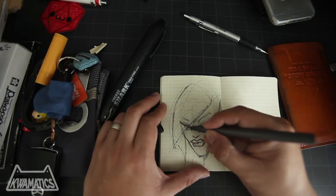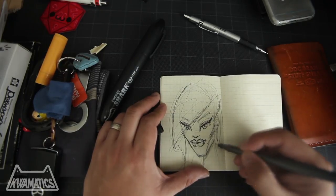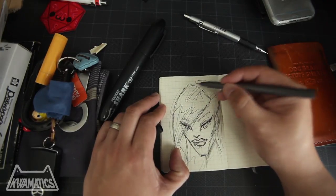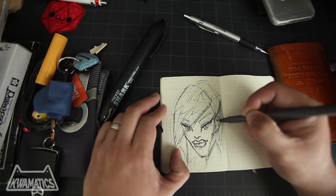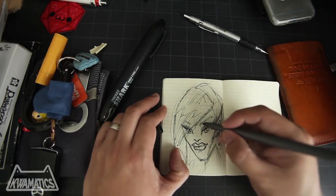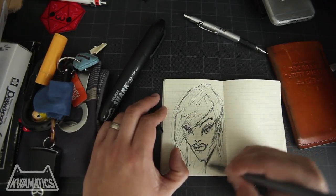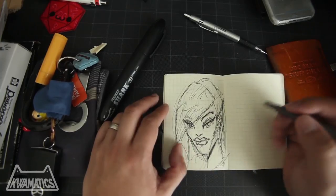And the lines that, yeah, she's starting to look like a man. You know, whatever. Like so, and here's her big old ears. Sweet. And fill in here, and we are done.